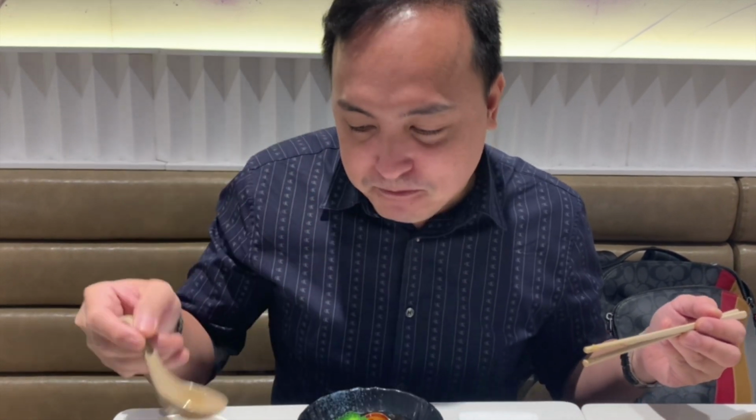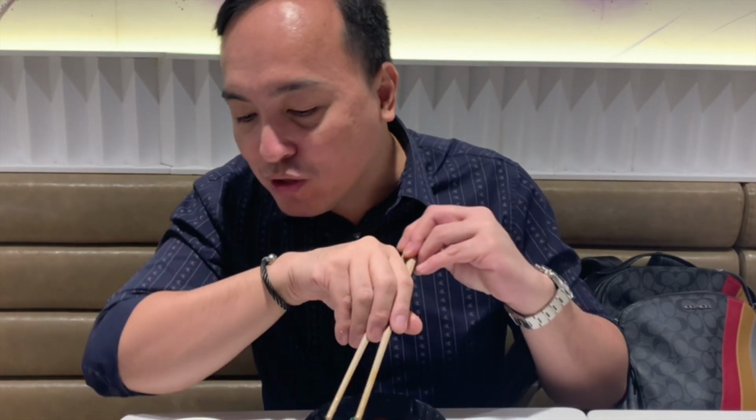Ayan, may pasok si Resto. Ayan, tingnan natin ang soup. This is traditional Chinese soup, I think. Very Chinese. Ang lasa. Meron siyang nuts. Meron siyang cashew. Let me check. What's this? Ay, it's not cashew. Tofu. Then there's a corn.